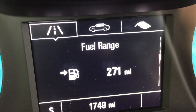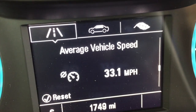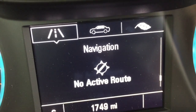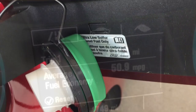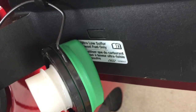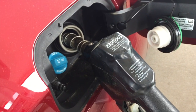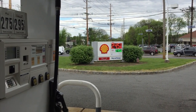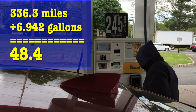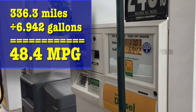The Cruze diesel has a remarkable amount of range. I pulled into the Shell station with an estimated 271 miles of range left after traveling slightly over 336 miles. Diesel fuel was selling at $2.45 per gallon, the exact same price as regular gasoline. The Cruze took just under 7 gallons and returned nearly 50 miles per gallon on average.